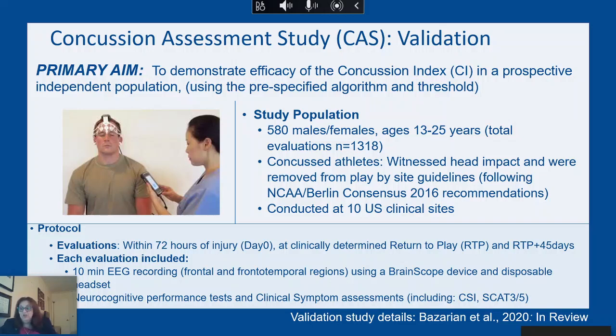Each evaluation included a 10-minute recording of EEG from the frontal and frontotemporal regions of the forehead using a BrainScope device and a disposable headset. Neurocognitive performance tests and clinical symptom assessments, as well as concussion histories, were all included at each time point.